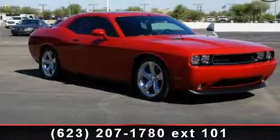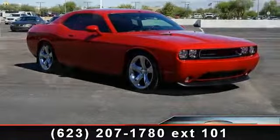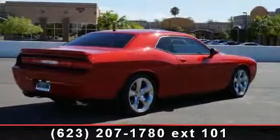Presenting the 2013 Dodge Challenger. This may be the set of wheels you've been looking for. This vehicle comes with a reliable six-cylinder engine, connected to a smooth shifting automatic transmission.